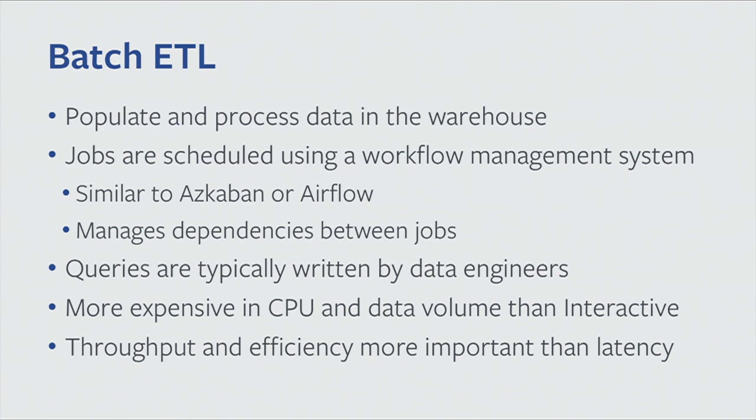Batch ETL is the second use case. This is something that Presto has grown into and is expanding very quickly. ETL is processing all the data in our warehouse. It's generating tables that are used for interactive analysis or feeding various downstream products and systems. We use a workflow management system that's similar to Airflow or Azkaban. Airflow was actually built by Airbnb people that were previously from Facebook, and they built it based on what Facebook had internally. The queries in batch ETL are much more expensive in terms of data volume and CPU than interactive.